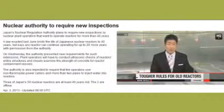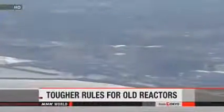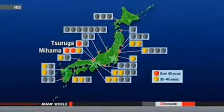The operators of Japan's oldest nuclear reactors will soon have to satisfy a tougher set of rules if they're to keep their aging plants running. Following the meltdown at Fukushima Daiichi, Diet members passed a law last June saying reactors must be decommissioned after 40 years. But the law also said the plants could keep going for an additional 20 years if the operators got permission. 3 of Japan's 50 nuclear reactors are at least 40 years old.